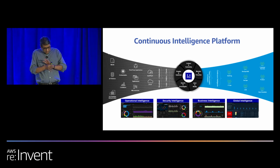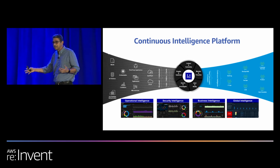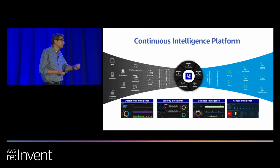So there are multiple use cases that are supported by Sumo Logic. Operational analytics, operational intelligence, as you see out here, that's more around performance and availability management, making sure that the SLAs that you have committed to your business are indeed being maintained. Security intelligence is around security and compliance management.